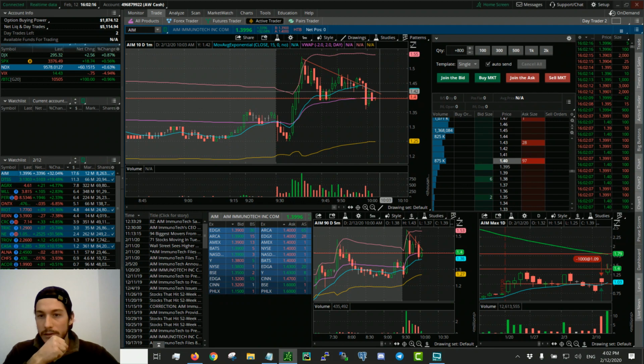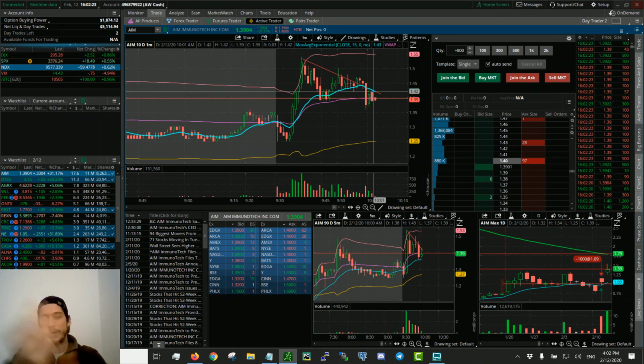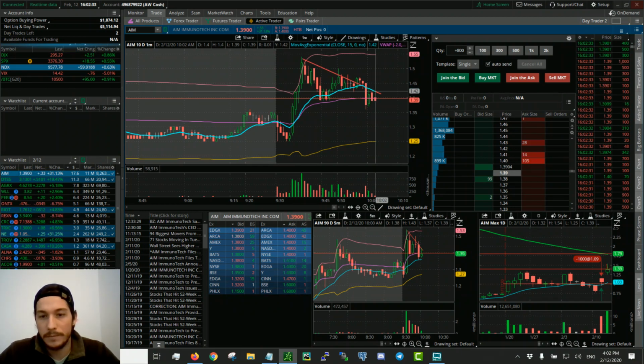There's definitely still a lot of resistance in this thing. That was a really nice bounce. I was not expecting such a strong bounce. 4%, it's not super crazy, but it's still pretty healthy. Here we go. Looking like it's going to pull back one more time.